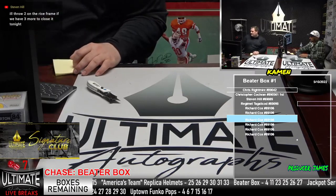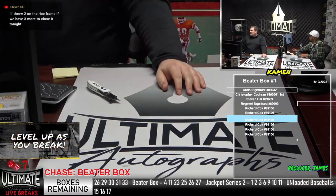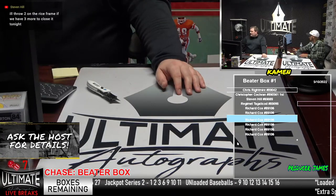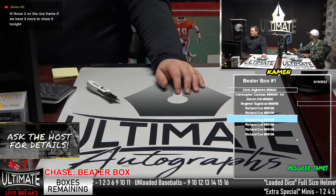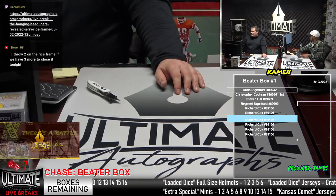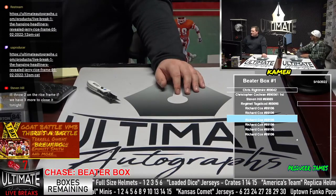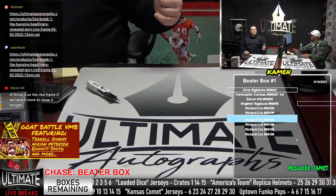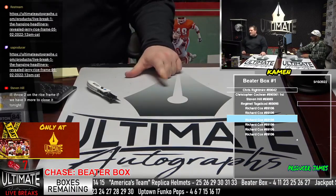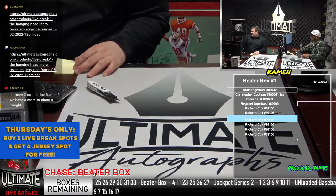Sure, I'll throw 2 on the Rice frame if we have 3 more to close it tonight, says Stephen Hill. All right, guys, let's hop in and do the hang and the headliner. Jerry Rice, we've got some folks interested. This is one that is surprising how long it's been in the room. It is autographed by the greatest receiver of all time. James, you and I are thinking alike. We both dropped the link in the chat. Boom! So Stephen will get 2 more on there if you guys want to get some more. Mitchell Tuteen, Nestor Rodriguez, you guys are interested. If you guys can each get 1, then we get 2 from Steven, and 1 other person closes it. We can close that out tonight.